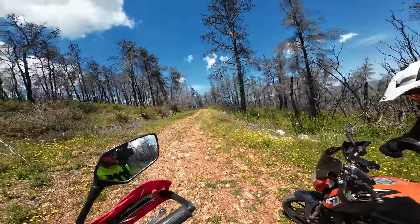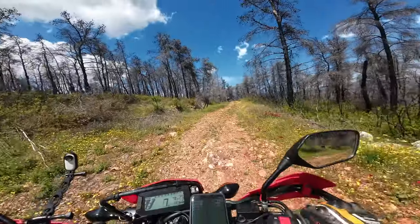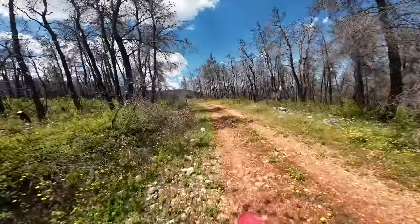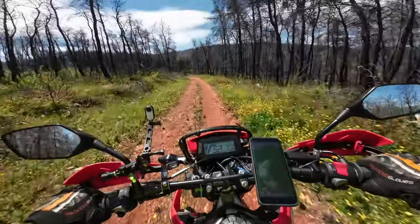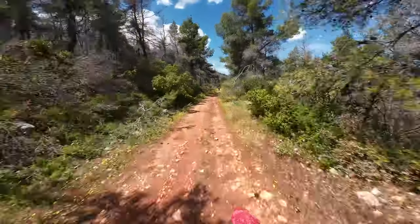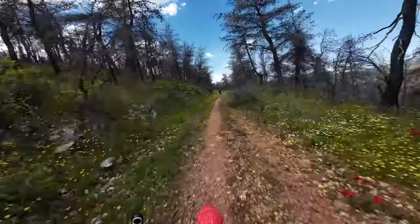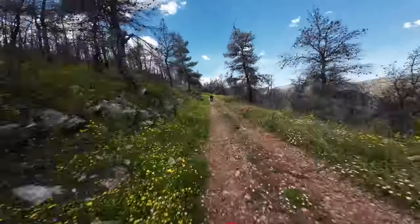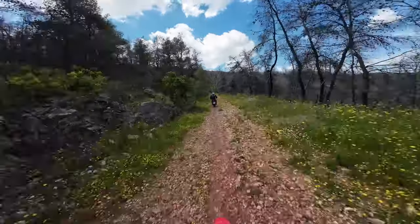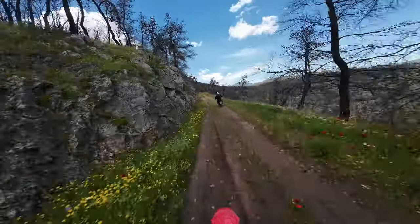Perfect road for this bike. Let's see what happens. It's nice to see what's coming. Oh, he is going pretty fast though. Maybe because I gave him a hard time about those tires, he is picking up some speed. It's so fun to see. Wow, nice views already. A little bit of a jump.